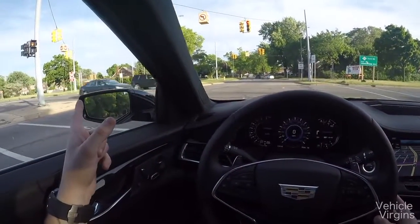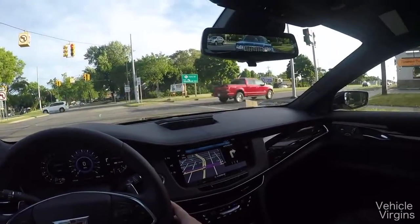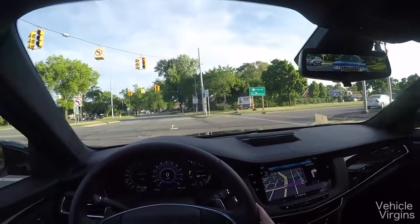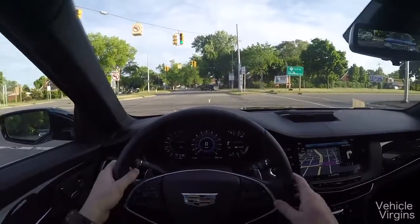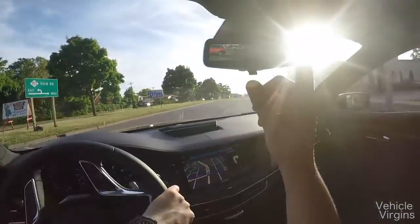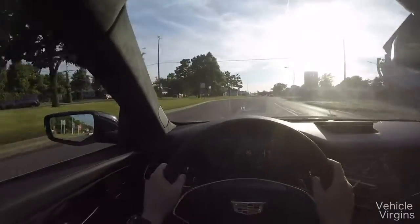Notice on the left, we had a little indicator light up saying there was a car in our blind spot. So it's got collision avoidance, comes in handy. You can see here how magnified the car behind us is. The mirrors are actually really cool looking. You don't get quite as much visibility as you would with normal mirrors, but I like how sleek they are, and it makes up for it with this brilliant rear view mirror. When possible, make a U-turn.